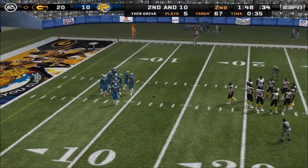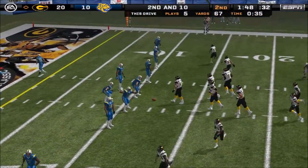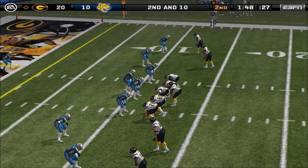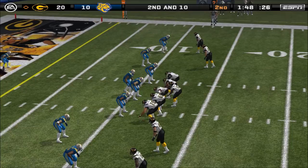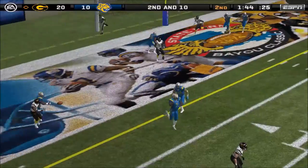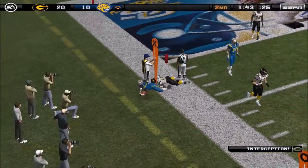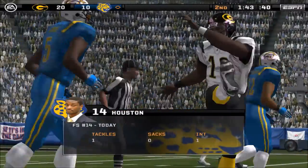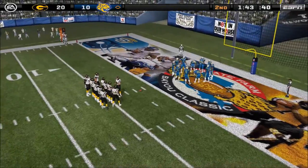Second and 10. Ball on the 12-yard line. Dropping back. Pressure coming. Gets the pass off. Picked off in the end zone. You don't get a whole lot easier than that. He was right there. The quarterback makes a bad throw, and he brings it in for an interception.